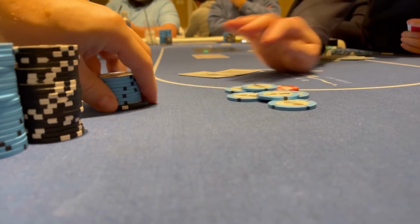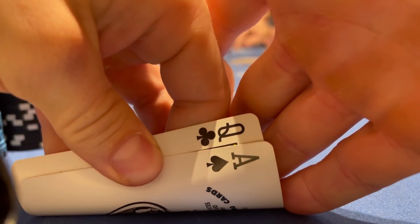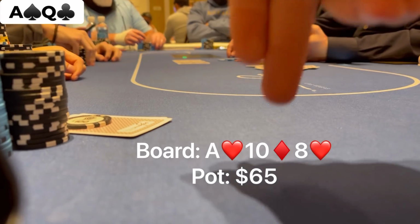The very next hand, hand number 27 of our poker session, we look down at ace-queen. I bump it up to $30, big blind makes the call. We see a board of ace-10-8-2 with two hearts. We flop top pair, queen kicker. When he checks to me, I decide to check this one back.